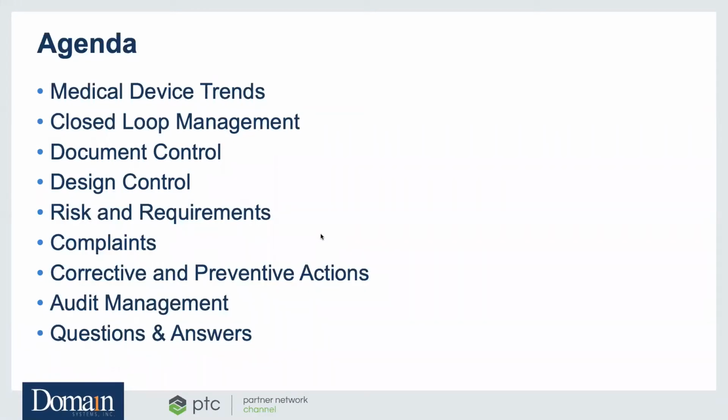And then we'll discuss various management process controls that assist in that medical device management of information. And then we'll basically wrap it up with some Q&A, and then we'll move on.